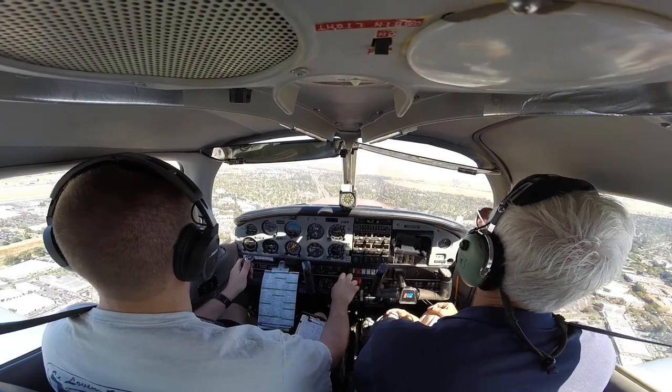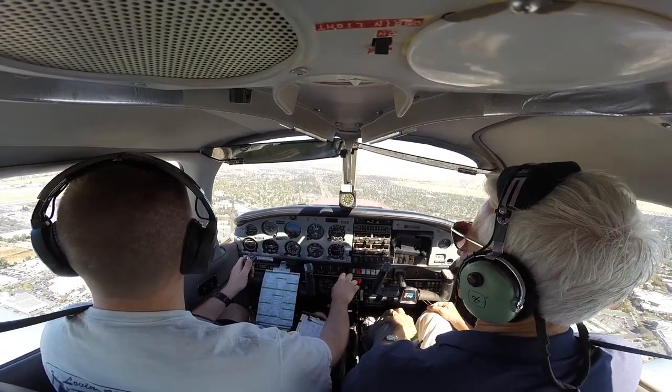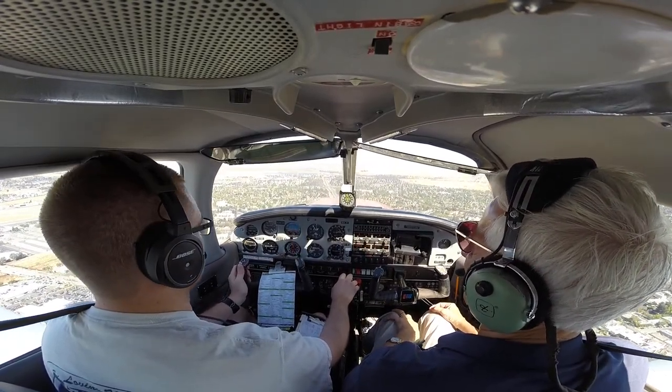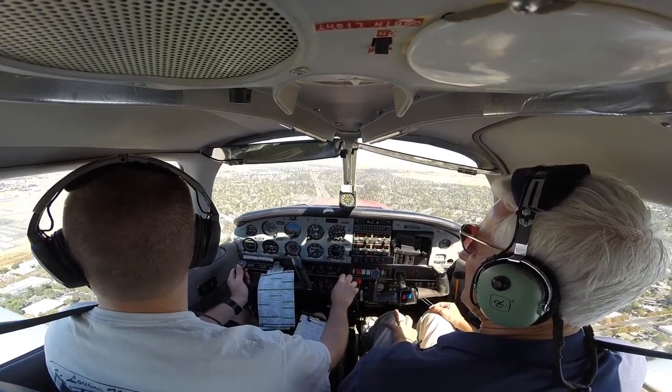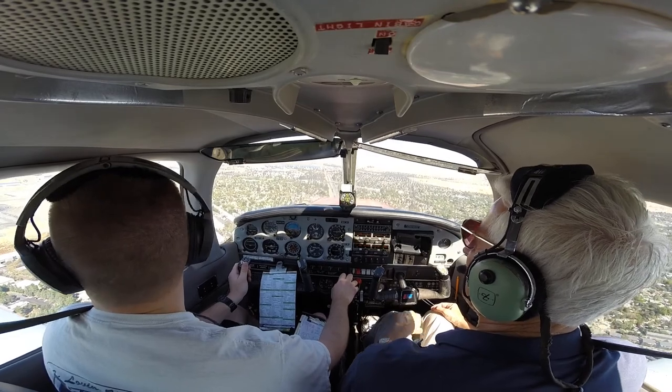And Concord Tower, 98436, midfield, possible short approach. 98436, make short approach, runway 19 right, cleared for the option. 19 right, short approach, 98436.